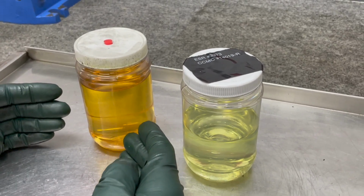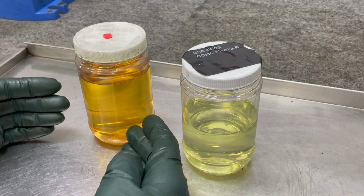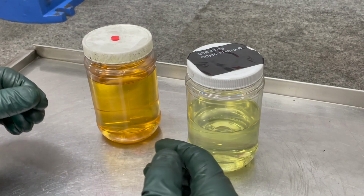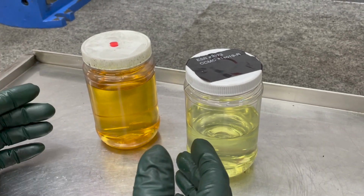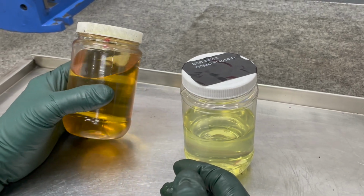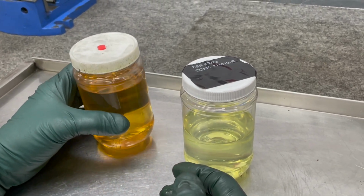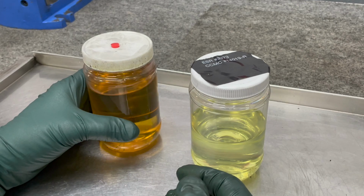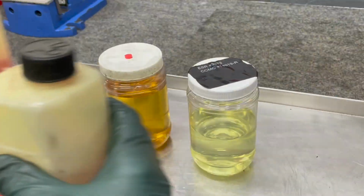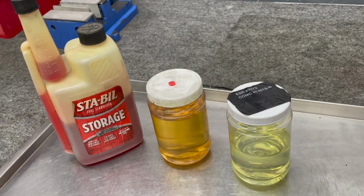At 6 months, it'll start to get really stale, and at a year, it's going to start to smell badly. Of course, climate makes a difference here. So if you're going to fill your tank up and you know you can't drive the car enough to take all of the gas out of the tank, you need to use some sort of gasoline stabilizer.